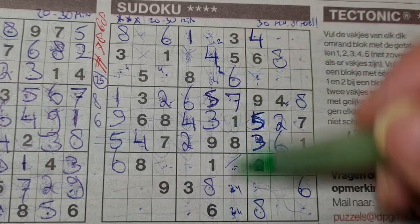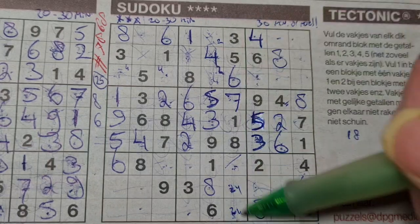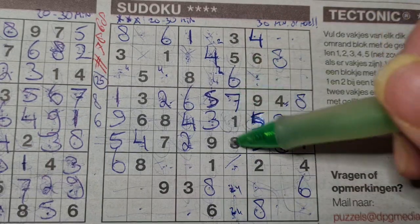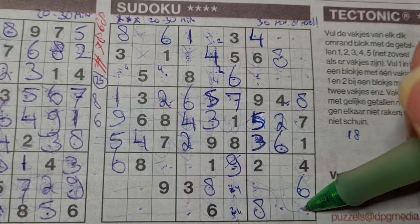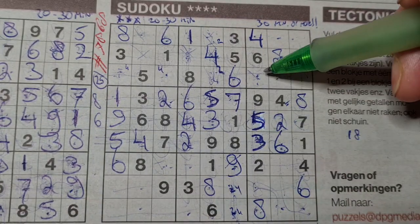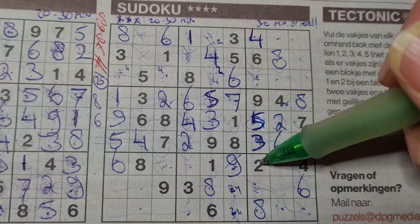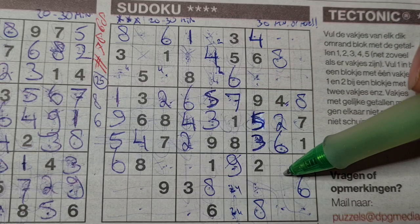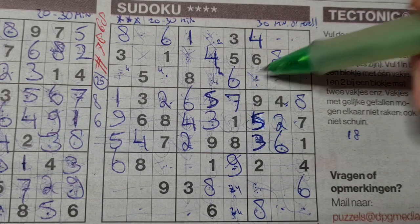So one digit left in this column, I believe the 9. The 1, 2, 3, 4, 5, 6, 7, 8, 9 is missing. Okay. Need a 9 here. Need a 9 and a 1. Yeah, 2 missing numbers in this column. No. 1 and 7. Here.